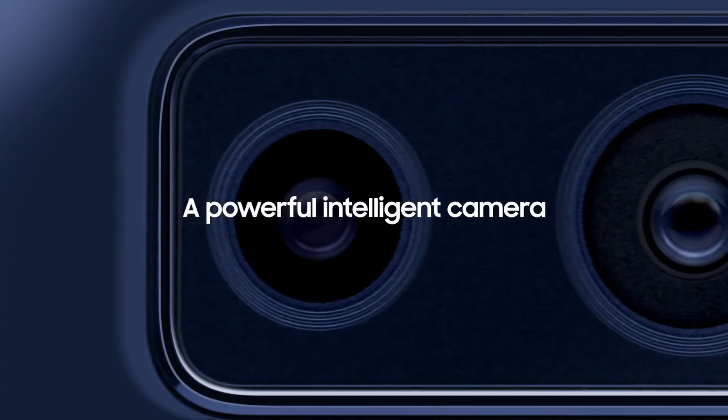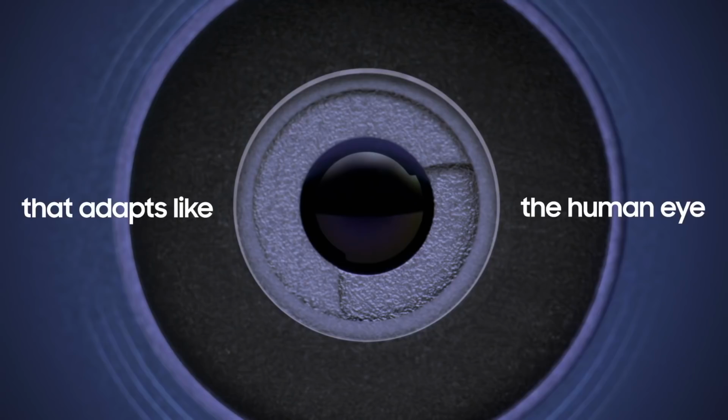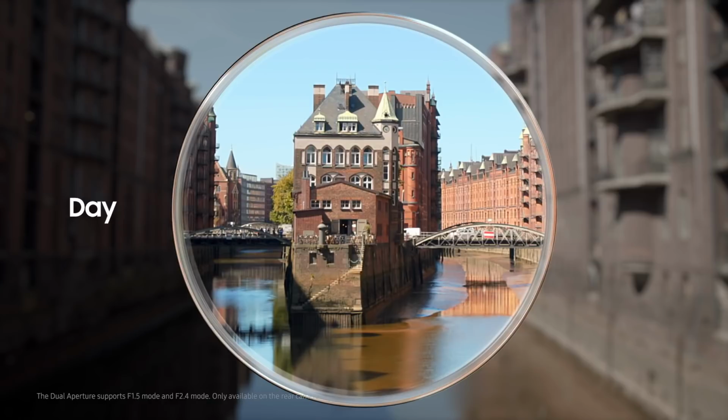And since this is just a quick comparison, I don't really have a camera test to show you, but I will get the Galaxy Note 9 in a little bit so we can compare it side by side a little bit better. But I will probably say that the Galaxy Note 9 might be a little bit better.